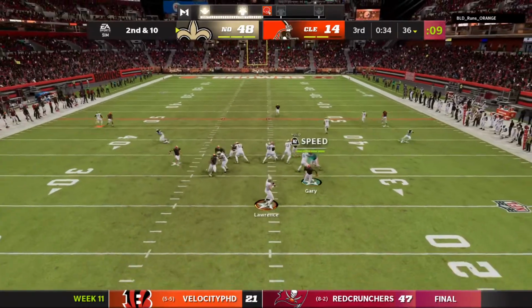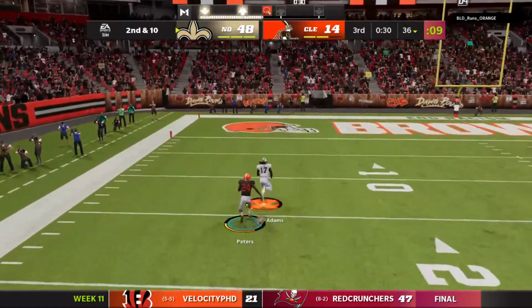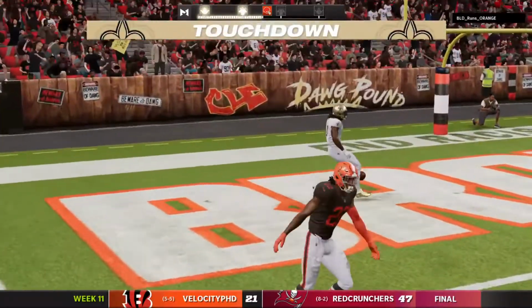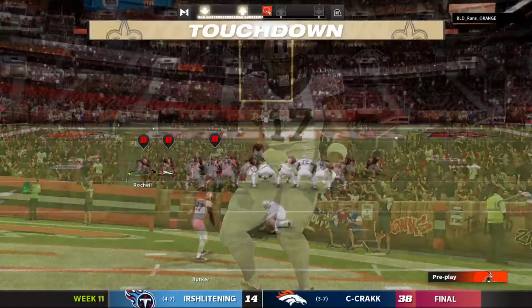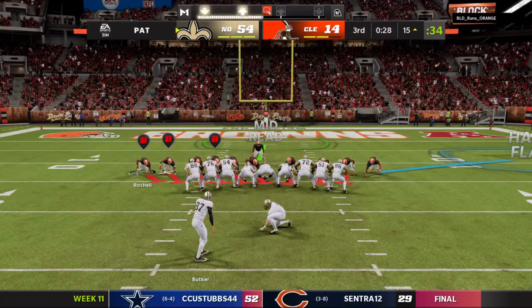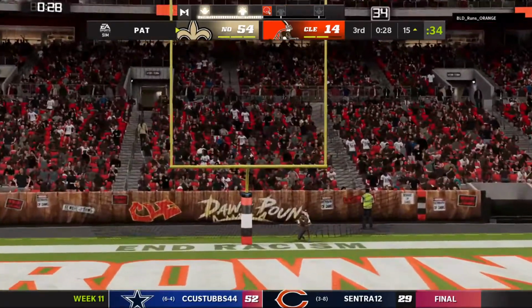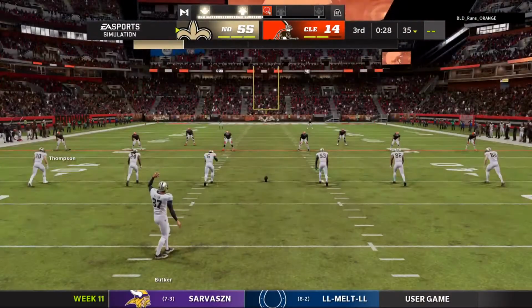To throw again on 2nd down. Lawrence looking deep for Adams. He's got a man. Complete. Touchdown, New Orleans. Devontae Adams, 64 yards. And the Saints get another third-quarter touchdown to add on to that lead. Extra point by Butker is on target, and the lead will swell by 1 more.